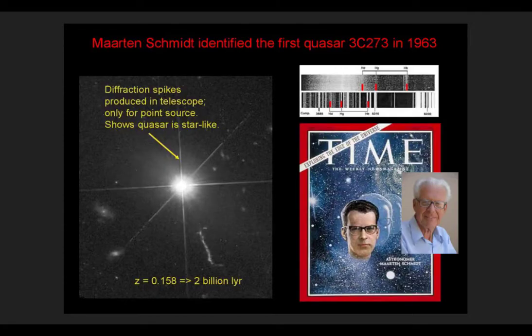In 1963, a very interesting object was found at Mount Palomar Observatory in San Diego, California. This object appeared to be fairly luminous. It was about a 13th magnitude star. But the interesting part of it was the spectrum of the star. It appeared that it had very strange spectral lines, and it didn't really match anything that we knew on Earth.